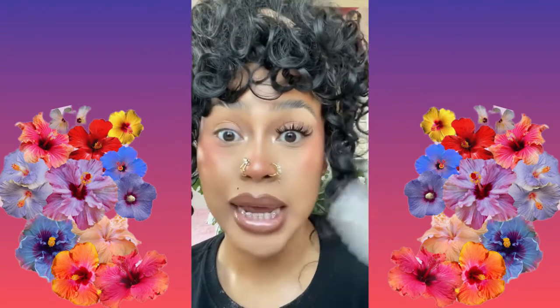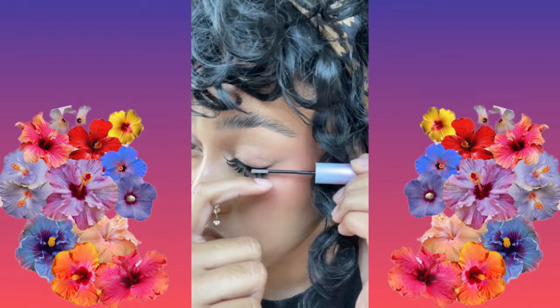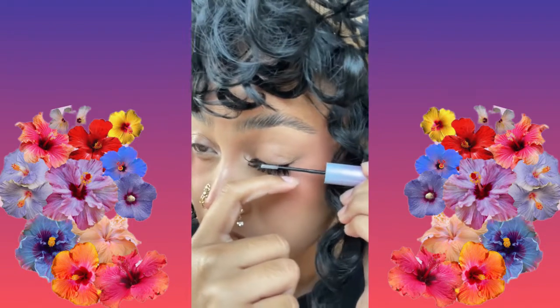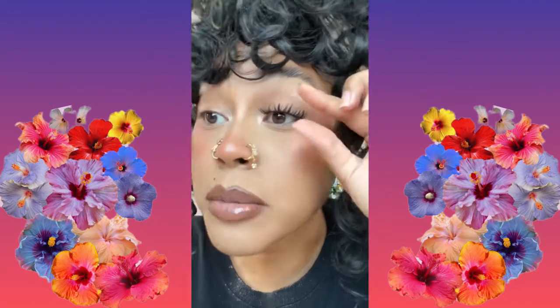Once all my clusters are applied, I'm gonna fan it for about a minute. Then we're gonna take the seal side, apply it underneath and on top as well. Let that dry. Very carefully pinch because your finger might stick a little bit. And done.